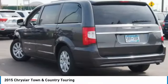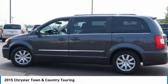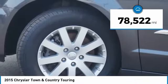Seat 7 comfortably and choose from stow and go seating or the innovative swivel and go seating. This vehicle has less than 80,000 miles.